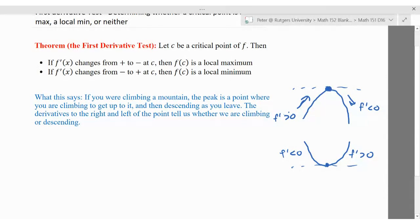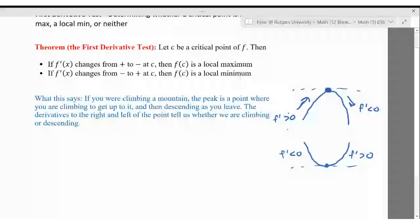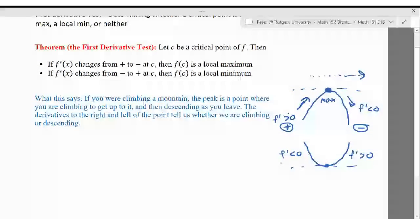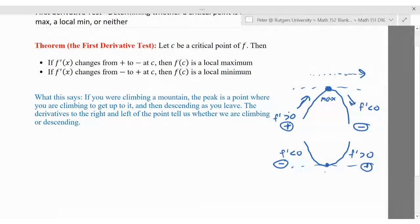So the telltale sign of whether a particular critical point is a min or max is based on what it's doing to the left and right of that point, which we can now tell through the derivative. So the formal statement is that if f prime changes from positive to negative, here we have positive, and when I say that, I'm assuming that we're proceeding in the direction from left to right. Start at positive and go negative, then this is going to be a max. On the other hand, if we start negative and go positive, then this is going to be a min. So this is how you can tell whether a particular critical number gives you a local min or a local max. And the name for this is the first derivative test.